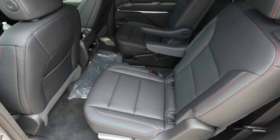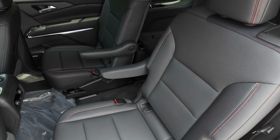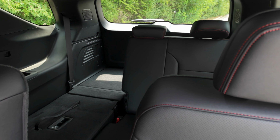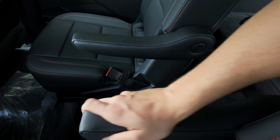Now, as we enter the rear end of the Traverse, as you can see, we have rear end captain's chairs. And the rearmost area, like I said, is going to be your 3rd row, which seems to have plenty of room, along with cup holders back there as well. Closing the door right now in the rear captain's chair, as you can see, we have separated armrests right on here, which is very nice.